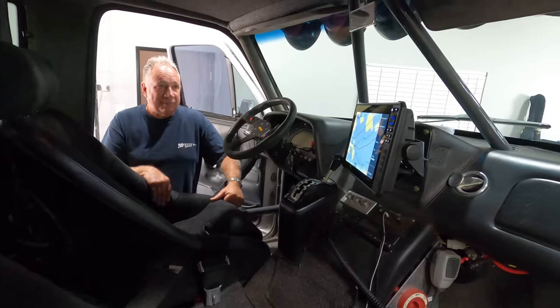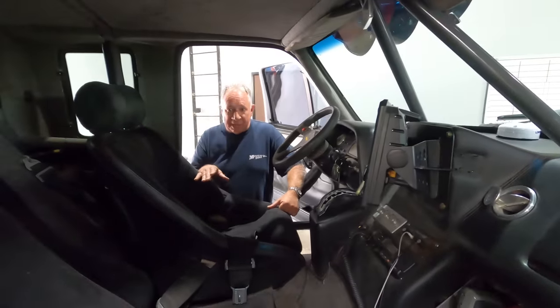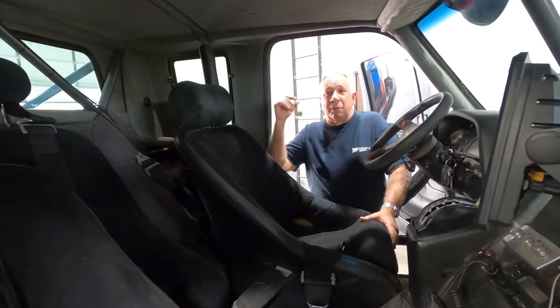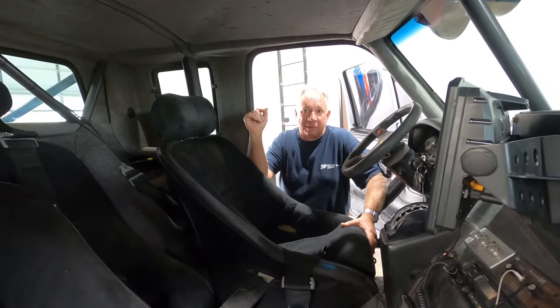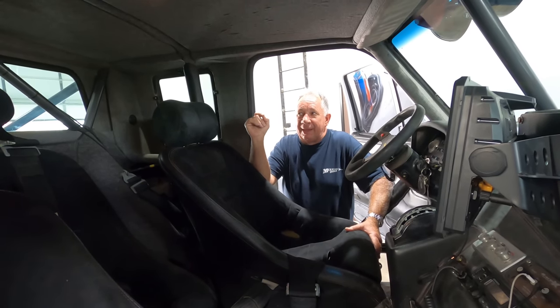Cool. The cab has Bose headsets in it, and it has noise canceling Peltor rally helmets in it also, so that works out really well for us. Yeah, especially when you're pre-running, you've got to have that.